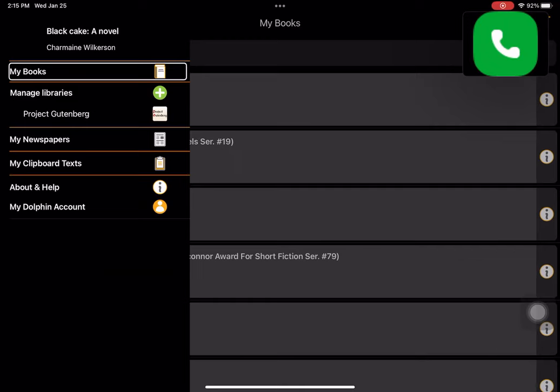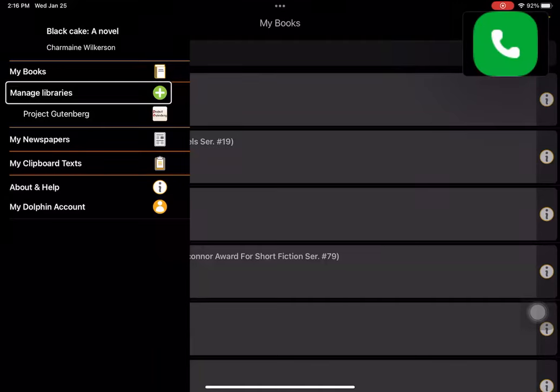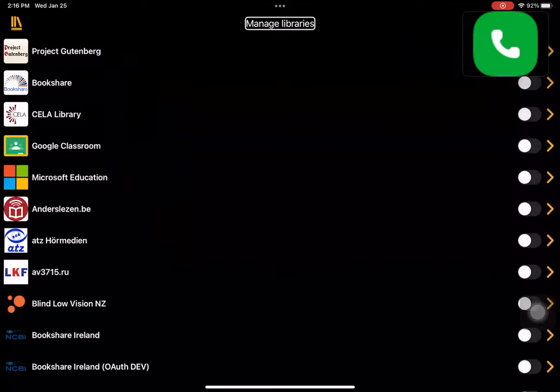So what we're going to be looking for now is the option that's called Manage Libraries, because we need to tell the app here that we belong to CELA and we need to turn it on. So I'm going to swipe to the right. Manage Libraries. That's the one I want. So I'm going to double tap that. Manage Libraries. Heading.